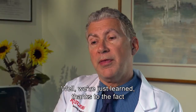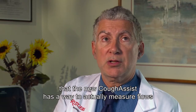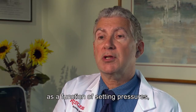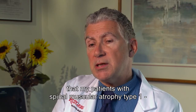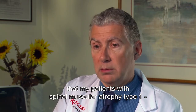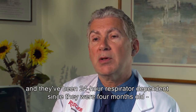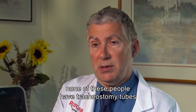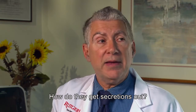Well, we've just learned, thanks to the fact that the new CoughAssist has a way to actually measure flows as a function of setting pressures, that my patients with spinal muscular atrophy type 1, who have been 24-hour respirator dependent since they were 4 months old, none of these people have tracheostomy tubes. But they also have no bulbar muscle function. How do they get secretions out?